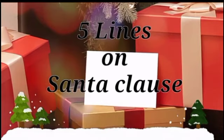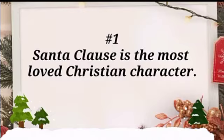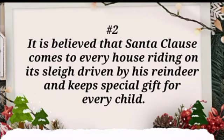Five lines on Santa Claus. Number 1. Santa Claus is the most loved Christian character. It is believed that Santa Claus comes to every house riding on the sleigh driven by his reindeer and keeps a special gift for every child. Santa Claus gives gifts, you know.